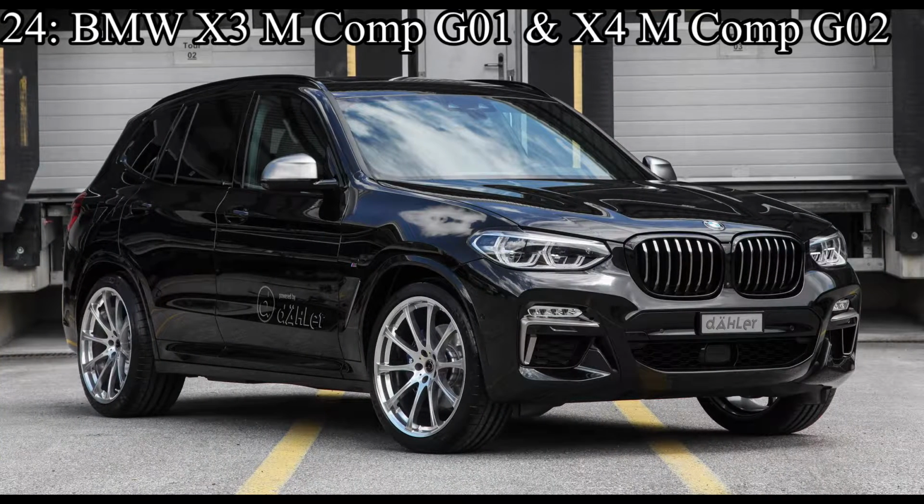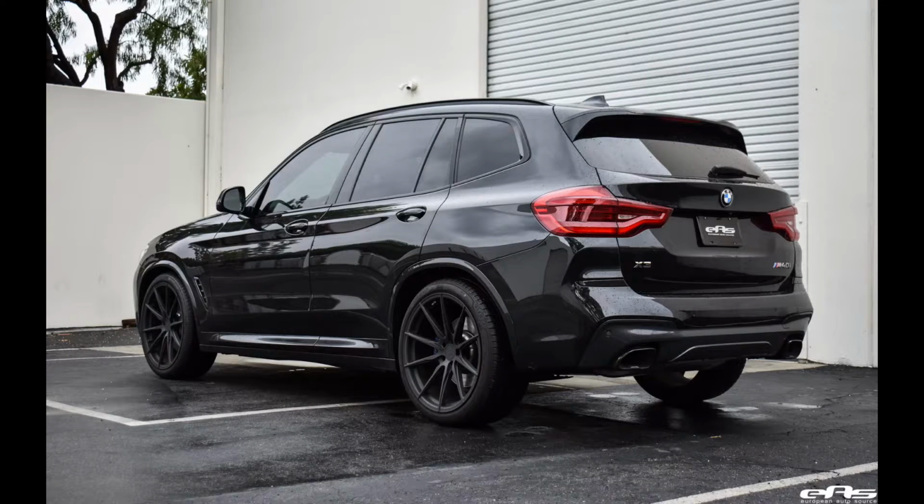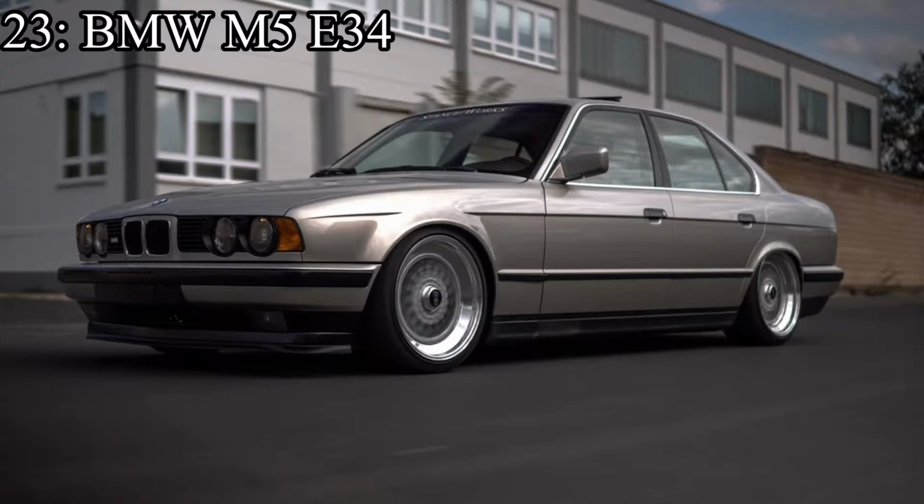All right, coming in at 24 is the X3 M Comp G01 and the X4 M Comp G02, which are once again more BMW SUVs. Same thing I said for the old X5 and X6 applies for the X3 and X4, except I do like these ones a little bit better looks-wise, but also they're a little bit newer, and if I'm going to buy an SUV, I'm probably going to buy a newer one.